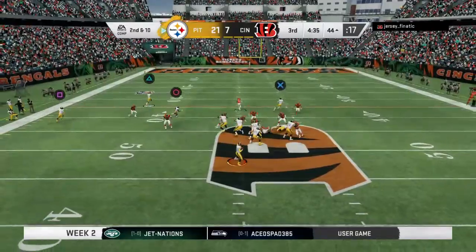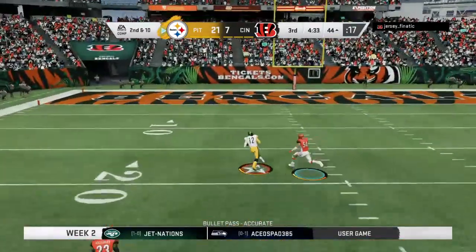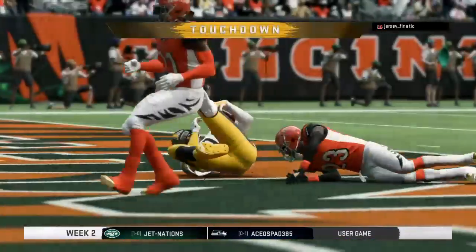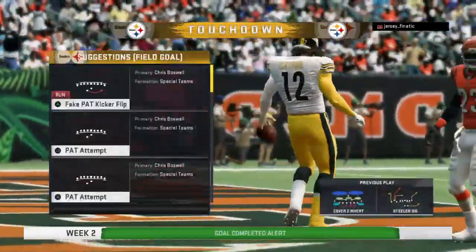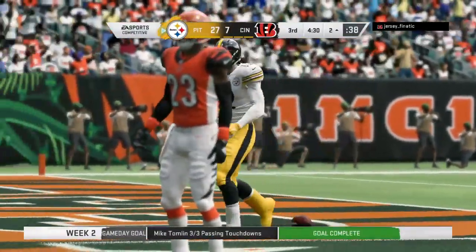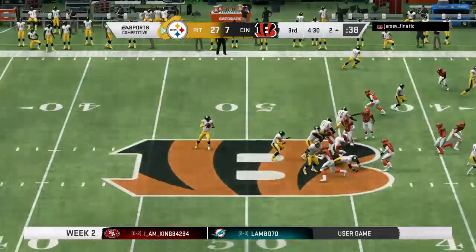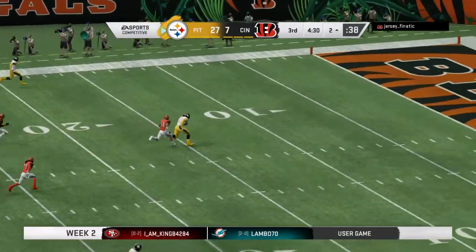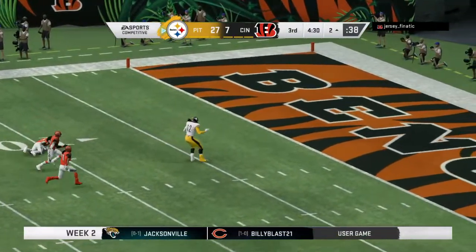54. Now he'll look to throw here on 2nd and 10. Oh, he's got a man wide open, complete. And into the end zone. Touchdown, Pittsburgh. A big play there. His 3rd touchdown of the season, all coming in this game. And the Steelers, they broaden their lead.